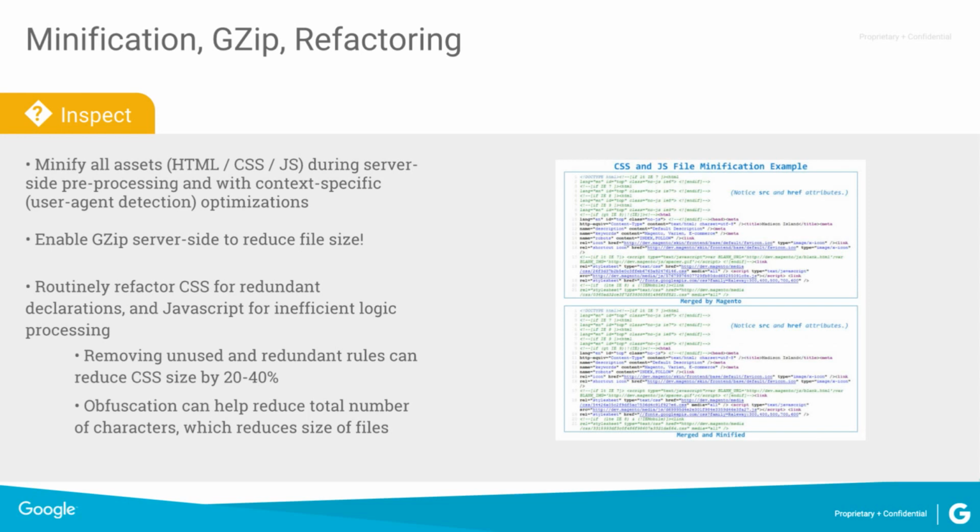Another area that we should look at is minification. So what we want to try and do is minify all assets, whether that be HTML, CSS, or even JavaScript. This is important to minify all these assets during server-side pre-processing and with content-specific user agent detection optimization. The best way to go about that is by using a protocol called gzip.